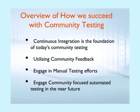Like I indicated, continuous integration is absolutely the foundation of our current success in community testing. And also part of that is utilizing community feedback, their ability to tell us what is a problem for the types of testing that they do. Also engaging with them on a direct basis is manual testing, but in the future we're also looking at how they can participate in automated testing. So that's how I think we really succeed currently.